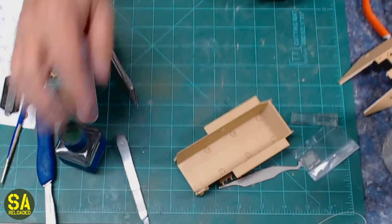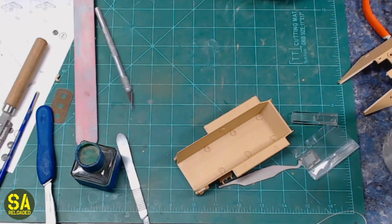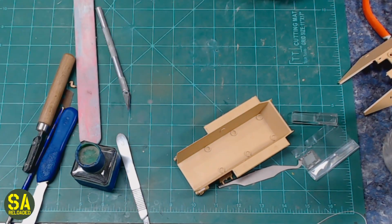Yeah, I think that's it for now. Let's stop and take a break, and we'll go from there. I gotta go see if I took my meds.